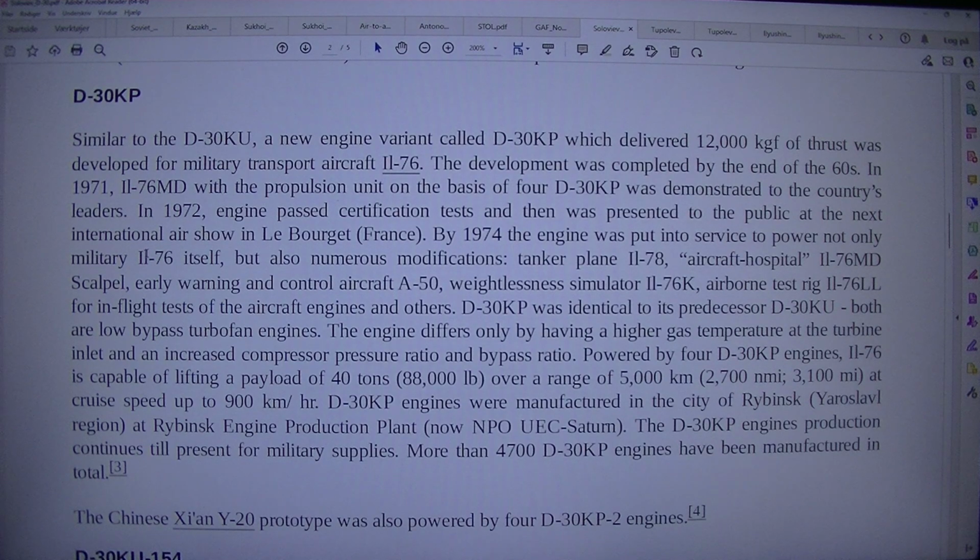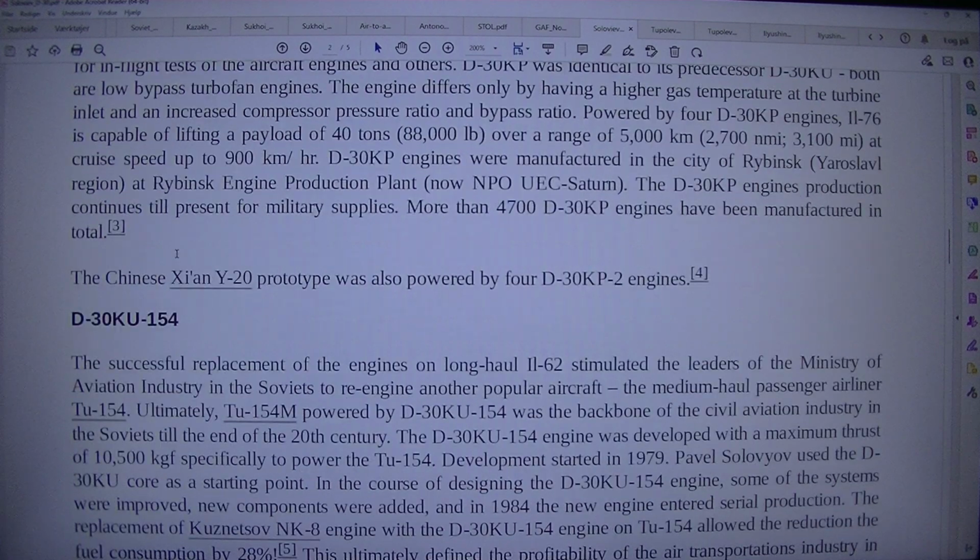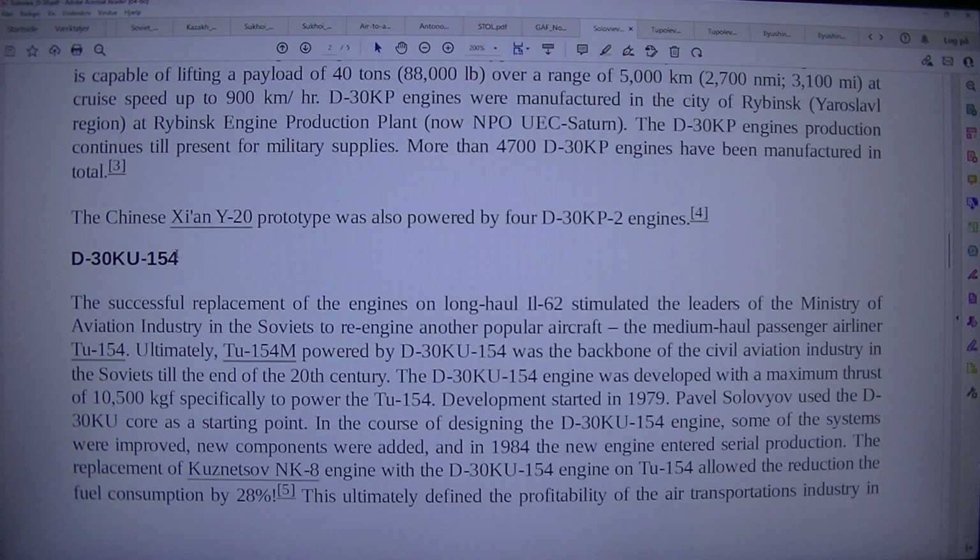D-30KP was identical to its predecessor D-30KU; both are low bypass turbofan engines. The engine differs only by having a higher gas temperature at the turbine inlet, an increased compressor pressure ratio and bypass ratio. Powered by 4 D-30KP engines, Il-76 is capable of lifting a payload of 40 tons, 88,000 pounds, over a range of 5,000 kilometers, 2,700 mi, 3,100 mi, at cruise speed up to 900 km/hour.